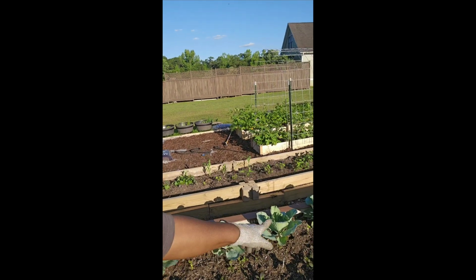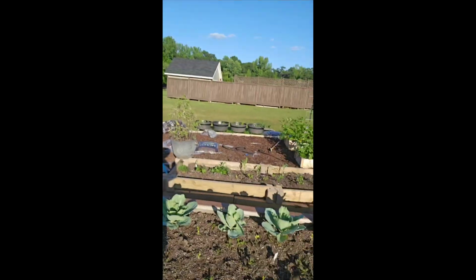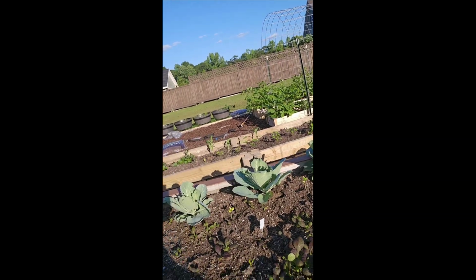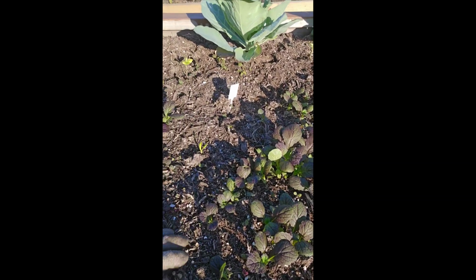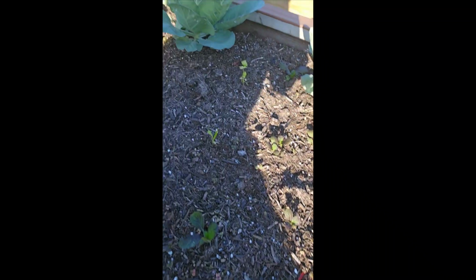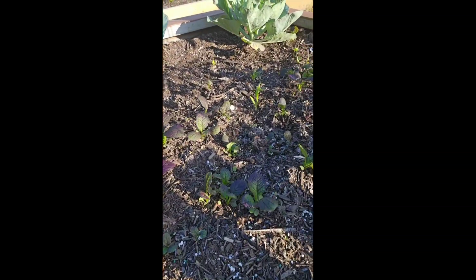Right here, you see I have cabbage right there. They call them collard cabbages. We'll see. But this is what I love right here, and they're finally coming through. You guys see that? They're everywhere. Those are my purple mustard greens.